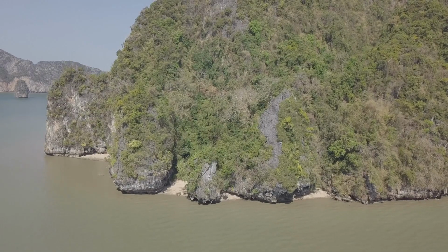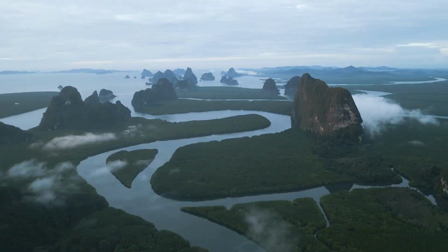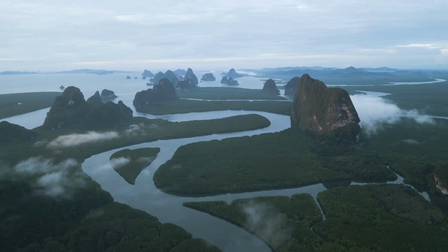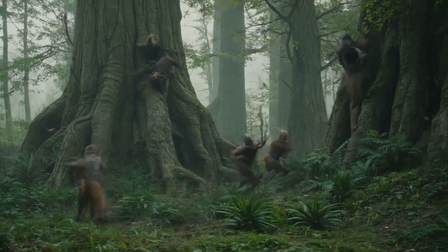Kicking off our countdown at number 10 is the otherworldly beauty of Fang Ya Bay in Thailand. You might know this place from postcards of limestone karst towers jutting out of emerald waters, but Star Wars fans know it as Kashyyyk, the Wookiee homeworld from Episode 3, Revenge of the Sith.